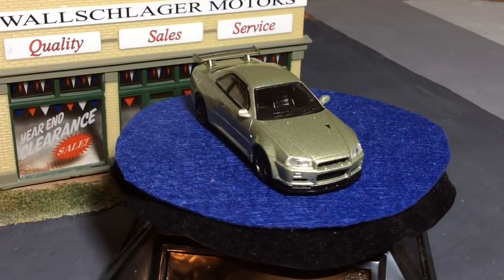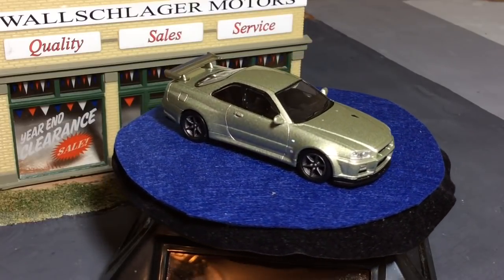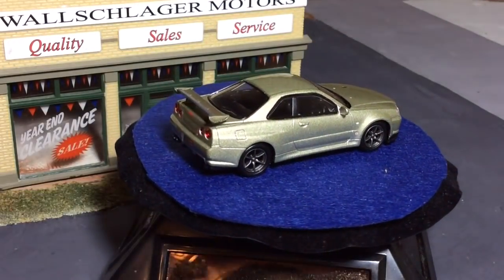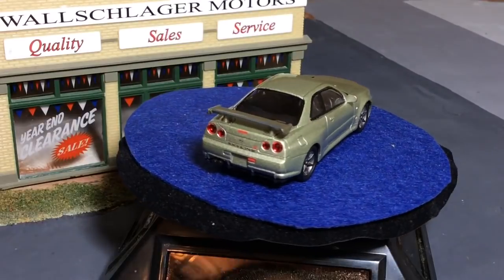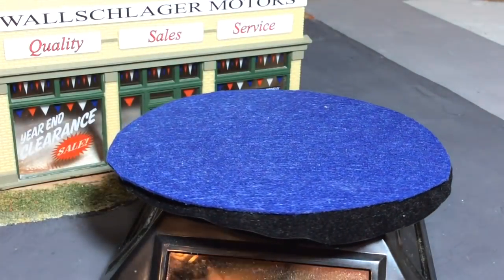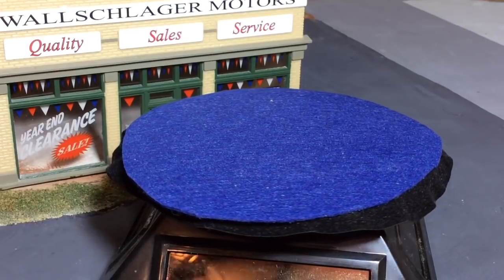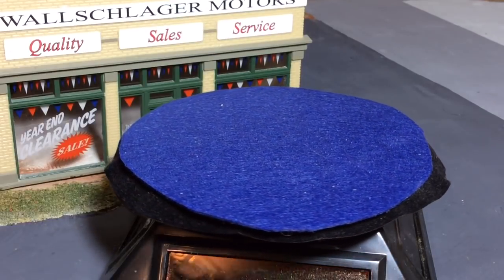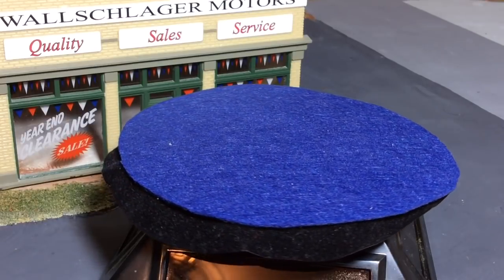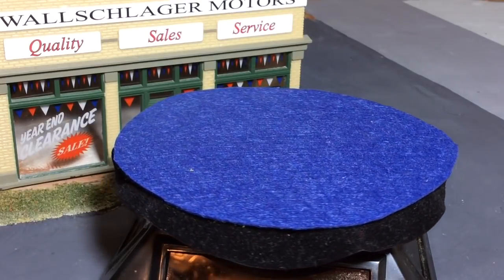Kyosho Nissan Skyline GTR R34. And this one here, I thought maybe it was like a Nismo or something. So that's the Skylines.